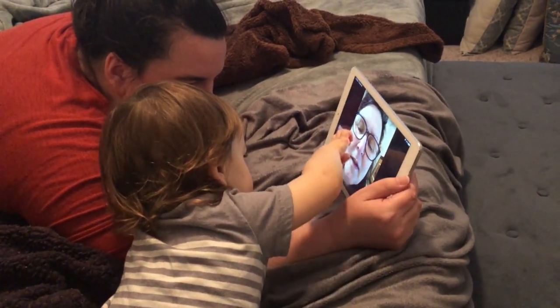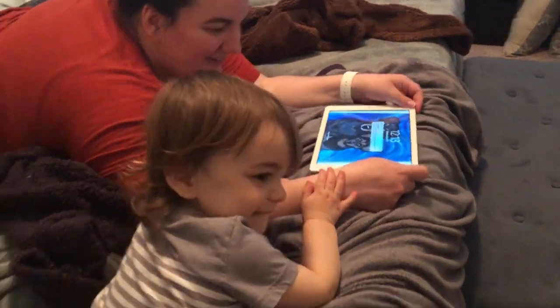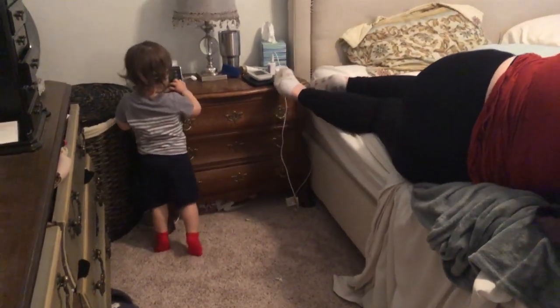Red button, buddy. Red button. Right there. Push the red button. There we go. All right, now we have to go downstairs, and for some songs. You want to push it for some songs?